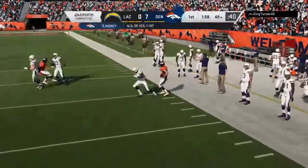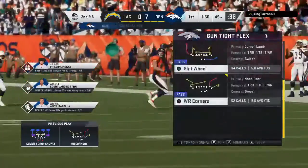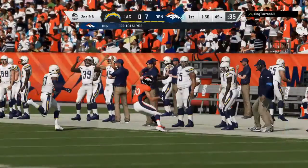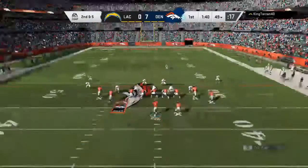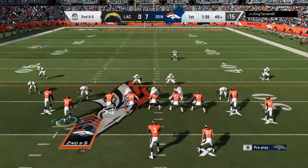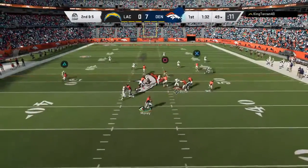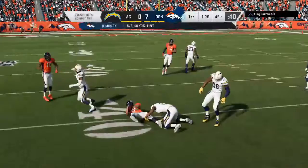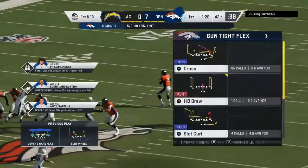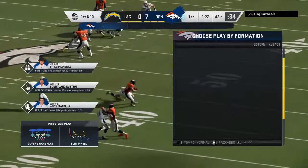The throw right sideline here is complete, and he's out of bounds just before the midfield stripe at the 49. 2nd and 5 after the 5-yard completion on 1st down. Second and 5. That ball complete to Isabella. And this time he's able to take it down to the 42. 9 yards to pick up there, and it's a 1st down.